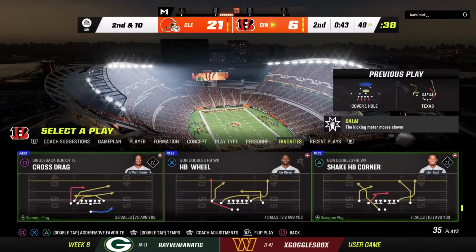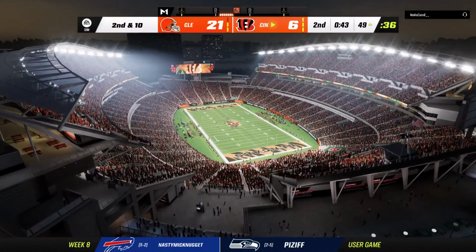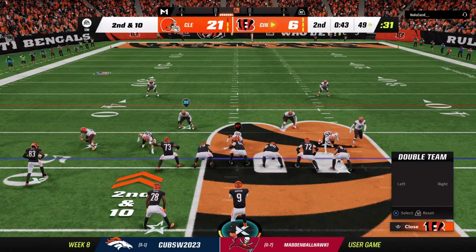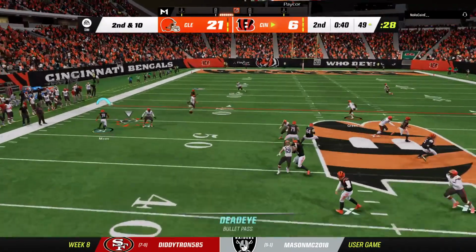And now a throw on first down there, but it's incomplete. To this point, I've been impressed with the work defensively. They have not allowed a lot of receivers to run free. And there's another example, another incompletion. Burrow once again here on 2nd and 10.